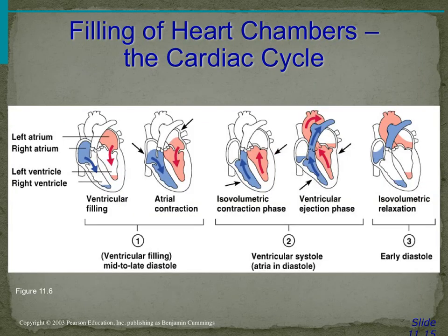In here, this is a nice picture that shows how the blood is flowing through the heart. So diastole, the atria are squeezing blood to fill up the ventricles. And then the ventricles will squeeze blood out, and then everything relaxes to get ready to do it again.